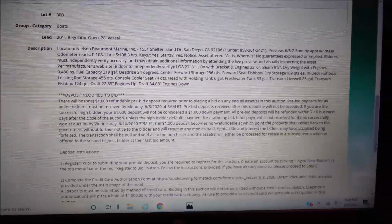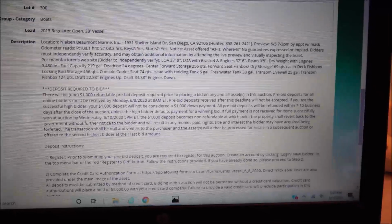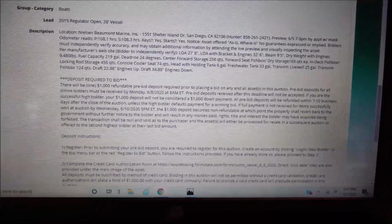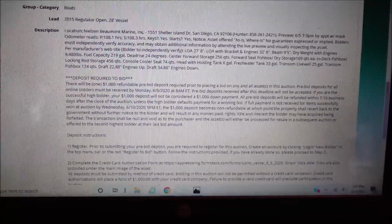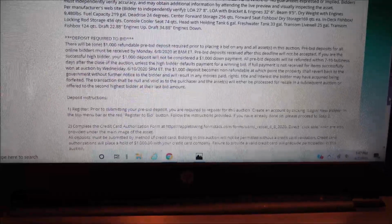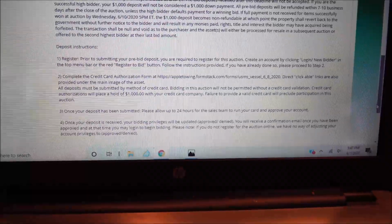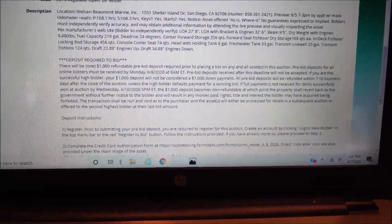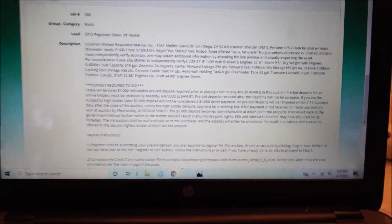Head and holding tank, so it's got an onboard head. Freshwater tank, 33 gallons. Transom livewell, 25 gallon. Transom fish box, 125. It tells you the draft of the engines up and down as well. And each motor has 100 hours on each. 108 on the port, and the starboard has also 108.